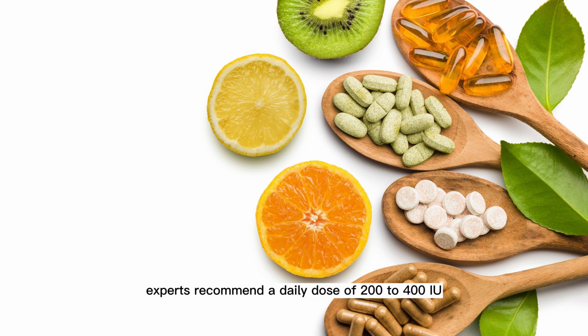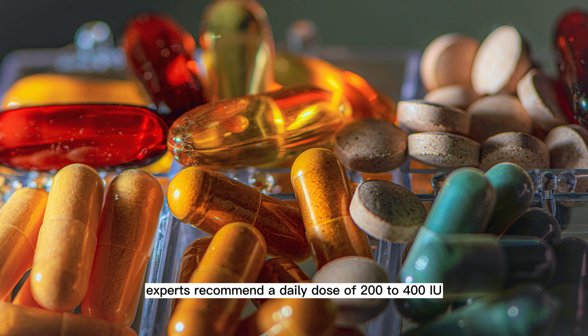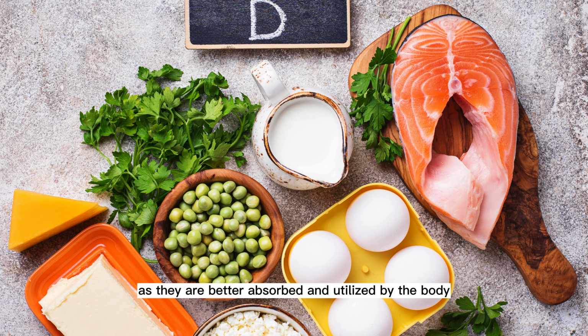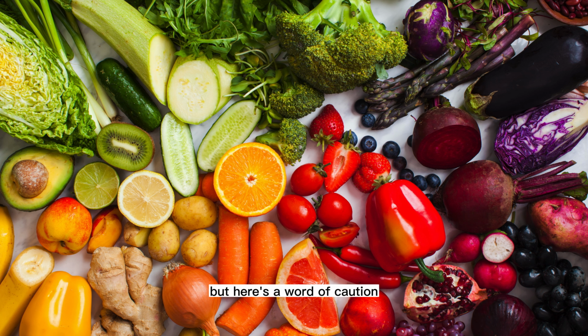Experts recommend a daily dose of 200 to 400 IU of natural vitamin E, D-alpha-tocopherol, for optimal benefits. Always opt for natural forms of vitamin E, as they are better absorbed and utilized by the body compared to synthetic versions. But here's a word of caution.